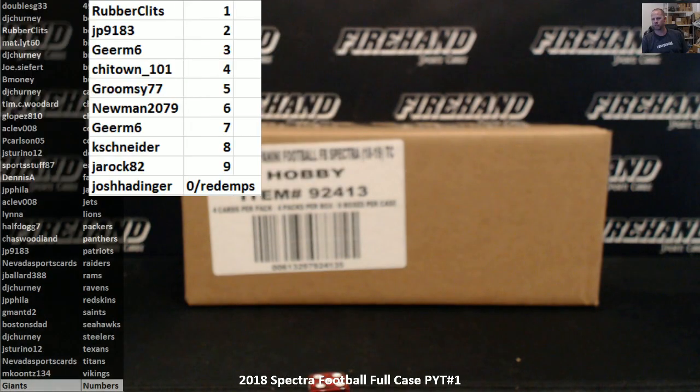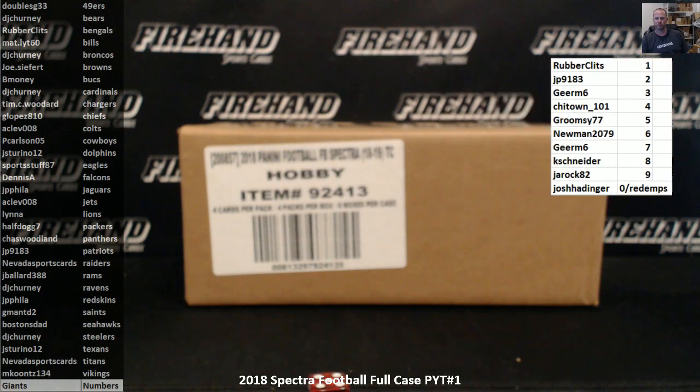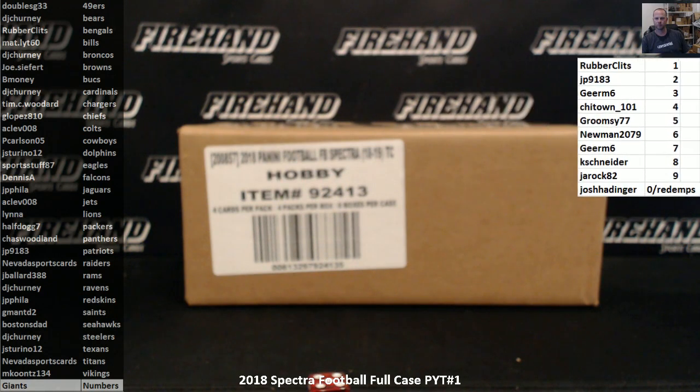The last digit of the left-hand side of the serial number. We'll pull that up if we hit any Giants cards. Good luck. Hopefully pull like 8 Barkley cards.